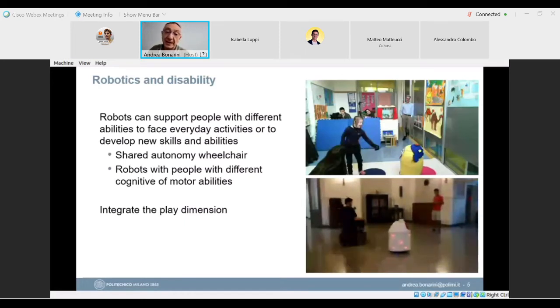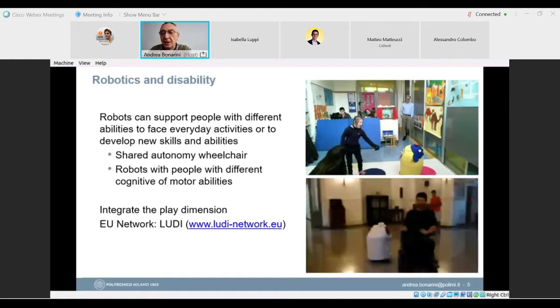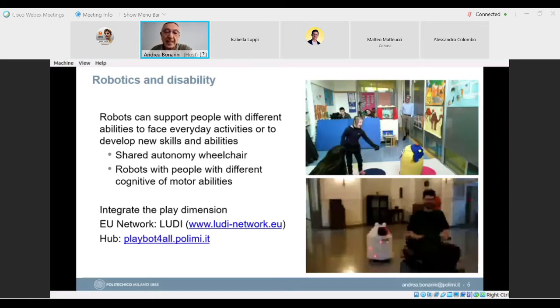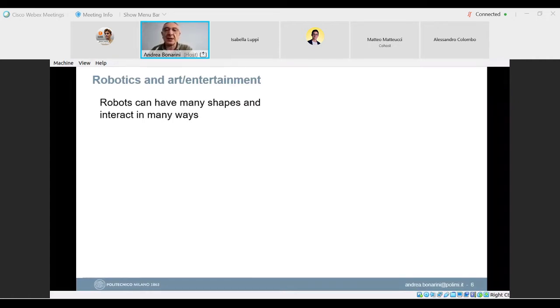And in general, we also try to integrate the play dimension. This comes from the experience we had with the EU network LUDI, which was intended to support people with disabilities with the game experience, making them play and improve with play. We have also started an initiative, Playboat for All, you see here, playboatforall.polyme.it, which organizes, under different hats, the possibility to play and build robots for people with disability, both as passion in action activities or as other ways of performing this kind of activities.